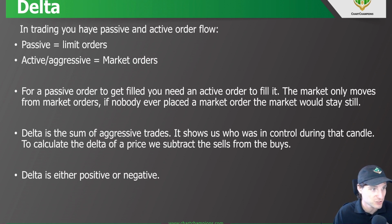So Delta in trading. You obviously have passive and active order flow, and your passive order flow is limit orders. When you're entering the market passively, that's known as entering a limit order. You are placing your order in the books, and you're stepping back and going away, and either you get filled or you don't get filled. There are two outcomes of a passive order.